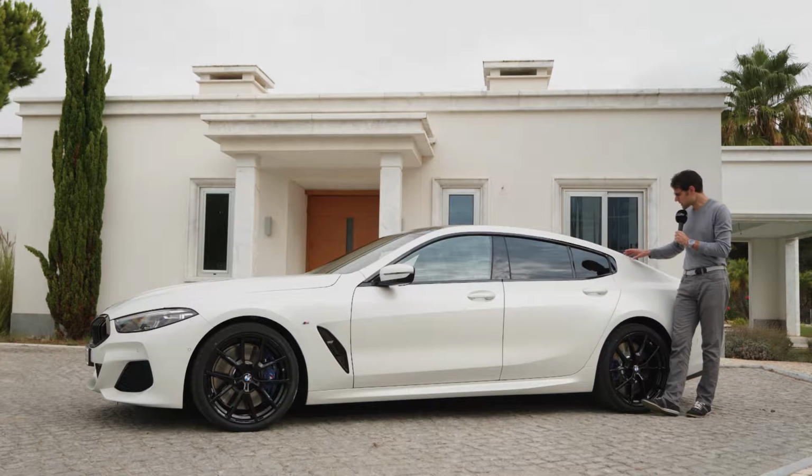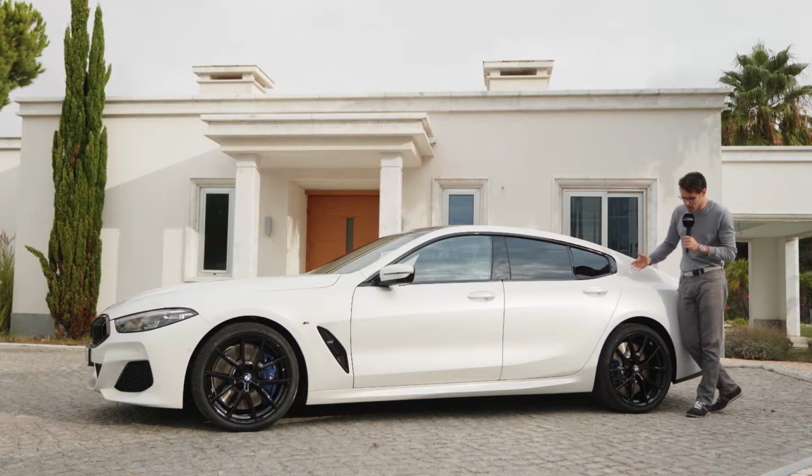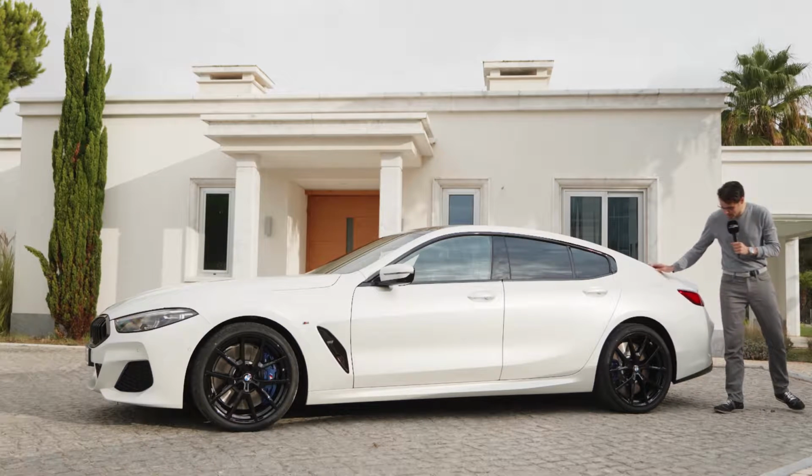And it's also interesting that the glass here on the rear is a little bit lower than the outside top shoulder. This is, you know, a very interesting design object where the designers really emphasized a lot. So what's your take here on the design of the 8 Series Gran Coupé, guys?